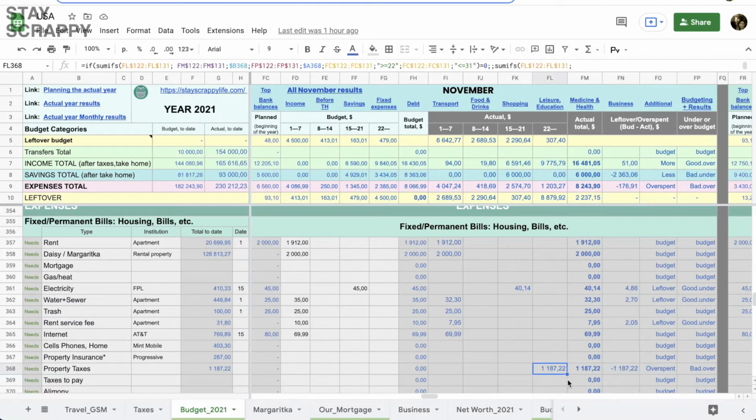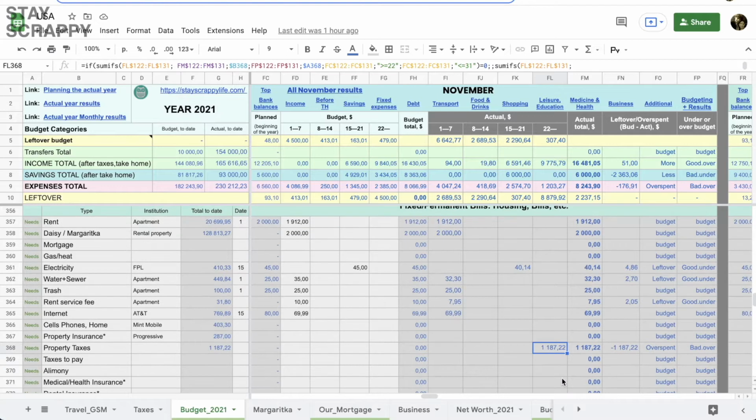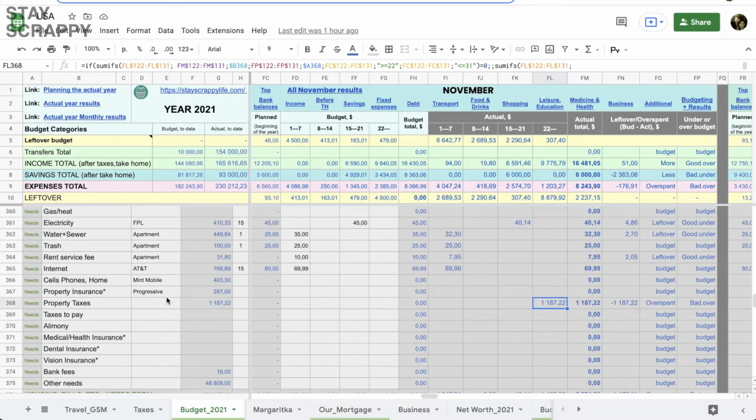I will now explain why this expense appeared in our budget. When we bought our rental property several months ago and signed all the documents, we were told that all the 2021 property taxes were paid with the closing costs and we should not worry about them. But in November we got a letter asking us to pay taxes. And after a couple of calls and messages we realized that we paid taxes but only part of them, and it was not our expense. The builder paid that part of the taxes in the form of a discount for us.